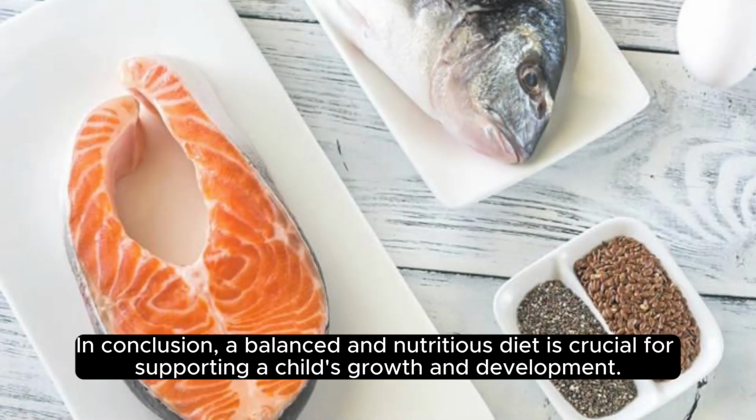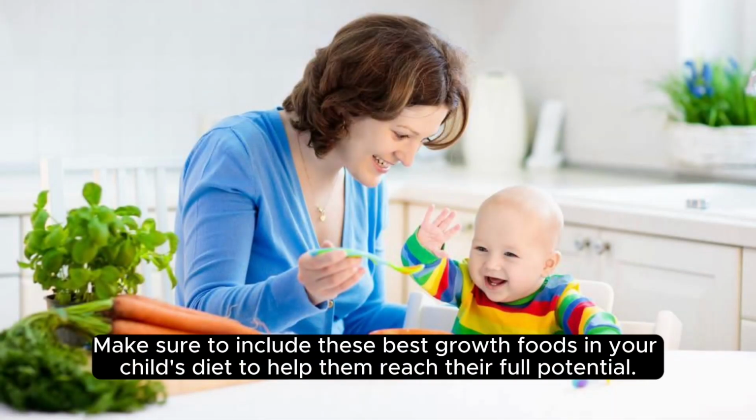In conclusion, a balanced and nutritious diet is crucial for supporting a child's growth and development. Make sure to include these best growth foods in your child's diet to help them reach their full potential.